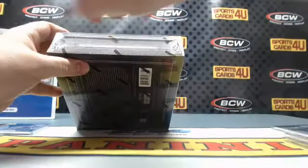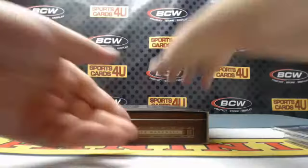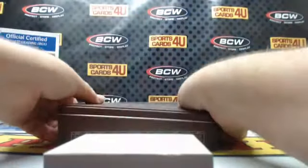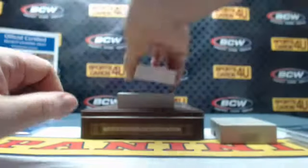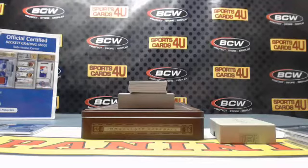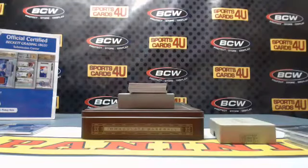And the last box of the night. Seven out of ten. For the Reds, Johnny Cueto. Jersey, 70 out of 99 for the Rays, Daniel Robertson. Rays.